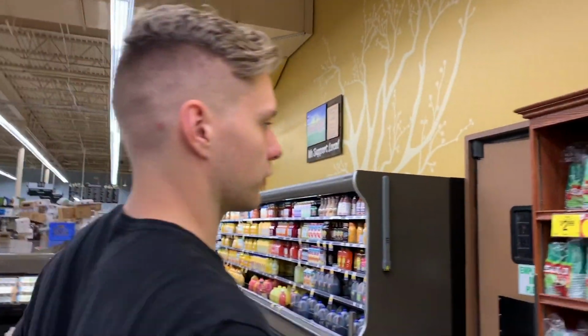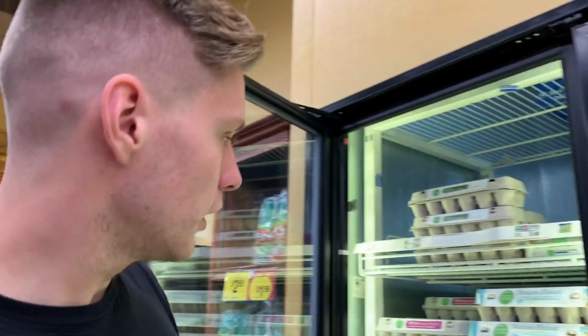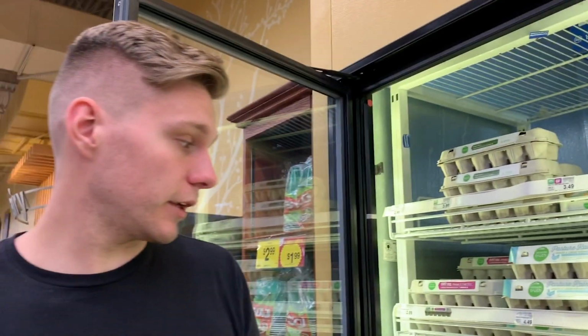So people ask me if I was concerned about cholesterol. But eggs, eggs are the same deal as salt. Your body upregulates and downregulates cholesterol as you need it. There should be no concern to eating eggs. Something to know about eggs that a lot of people don't know.